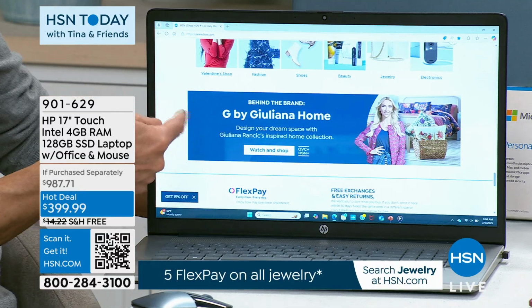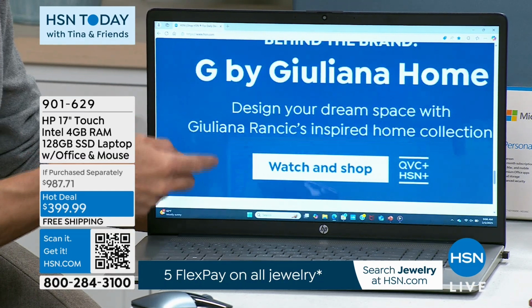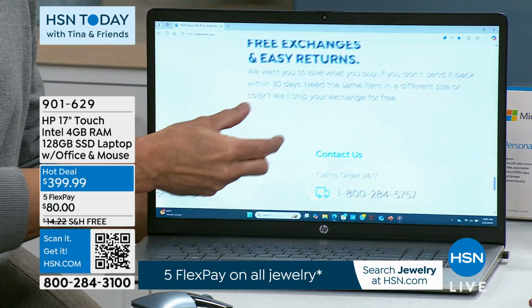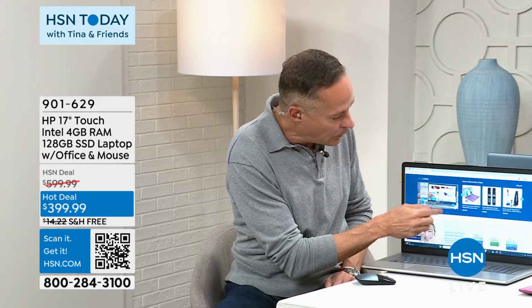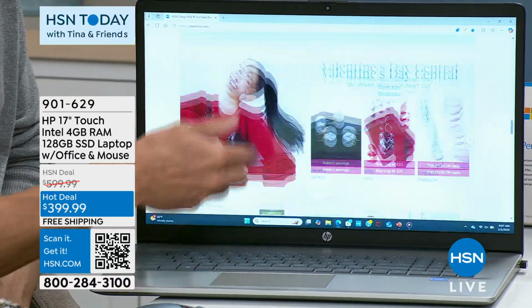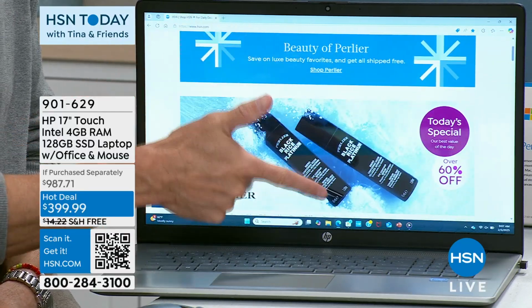It means that right now you can probably read that it says G by Juliana Home, but you probably couldn't read that it said design your dream space with Juliana Rancic's inspired home collection. There's no such thing as small print. We'll show off the small print. You've got a 30-day return window. So that's a big difference, being able to read things more clearly, see things more clearly. You see a product that you like, you want to see it a little bit better. You want to see what's the detail around the pocket, or what's the setting like on the ring that you're looking at. Whatever it is, you can see it more clearly because it's a bigger screen, Tina, and also because it's a touch screen.